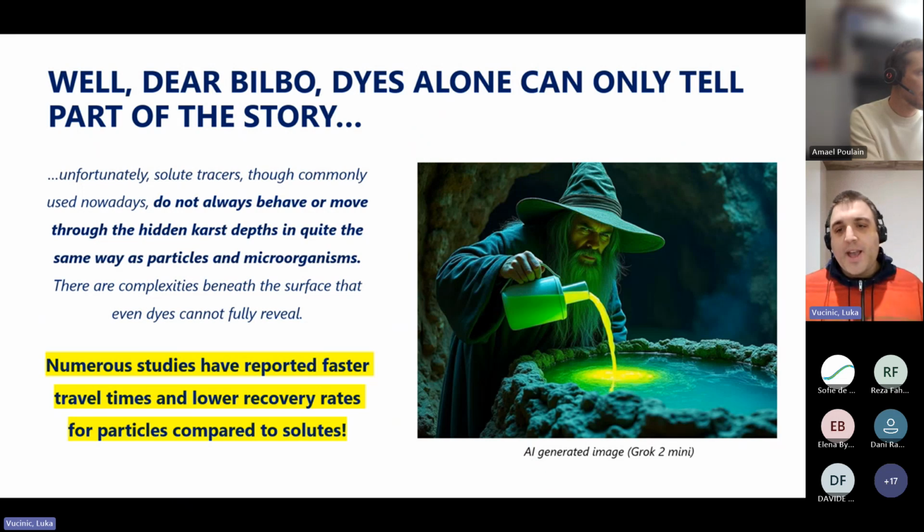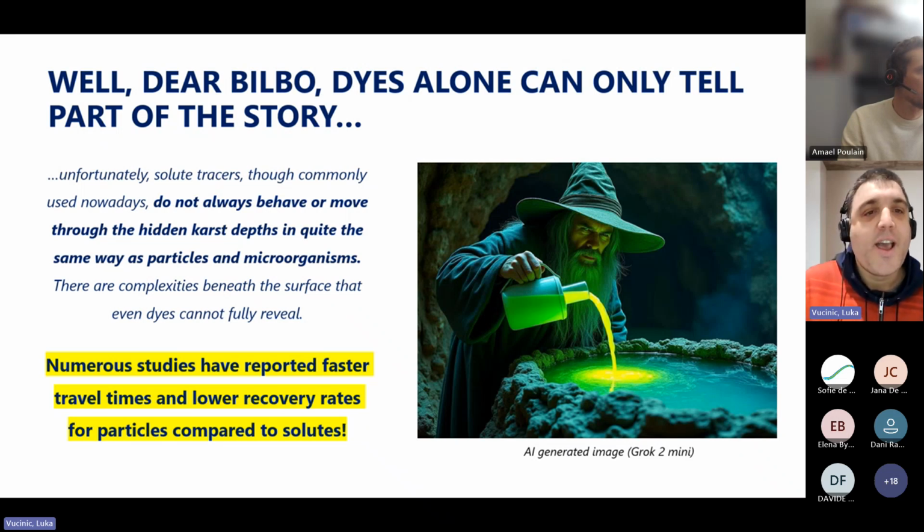Well, again, another AI-generated image and a little bit of text in italic that AI thinks is how I should spread this message in a Tolkien-like style.